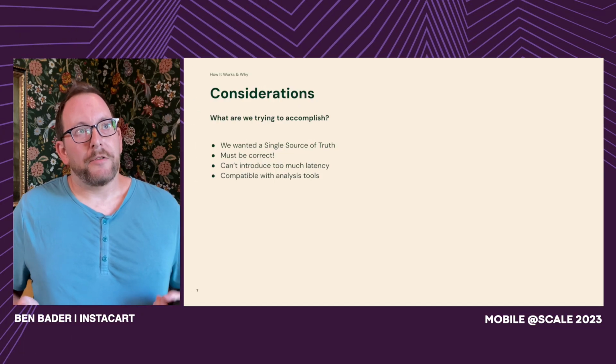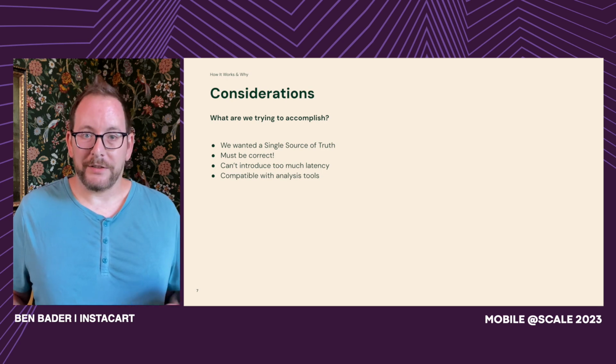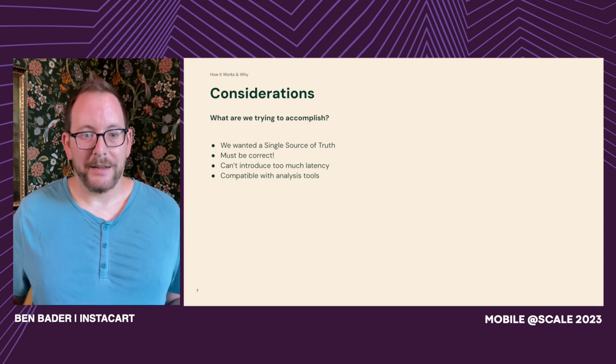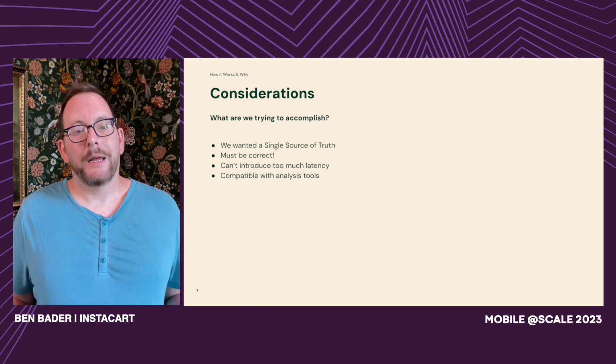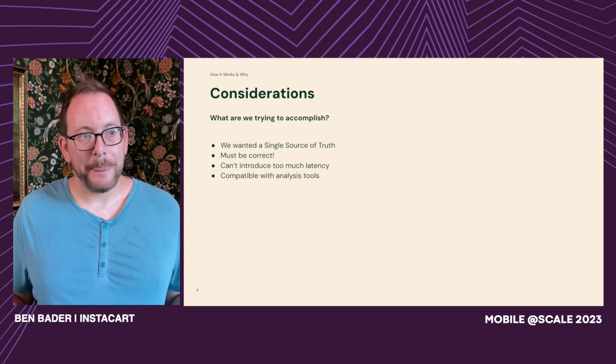We wanted it to be correct, which sounds kind of trite to say, but some systems do compromise on consistency or correctness in order to prioritize availability. We can't make that trade. We have one user has to see one variant for one experiment. Otherwise, our experiments lose their power. And since it's a new service, we wanted it to be fast. Couldn't introduce too much latency.